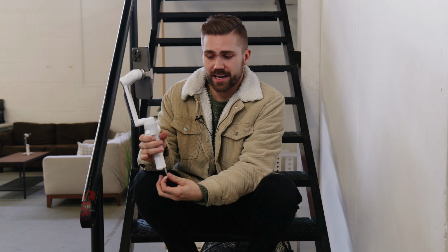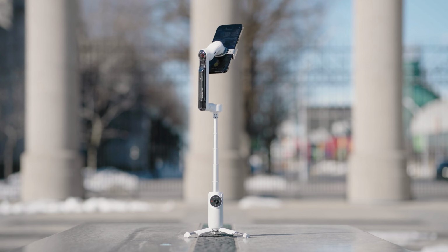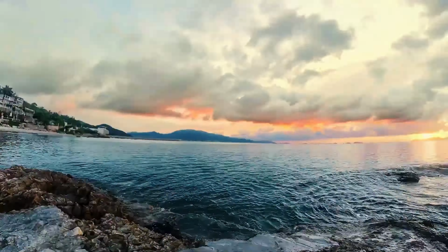Then you have 360-degree pano photos. So essentially you just set up the tripod here, and then the AI will automatically take all the photos, stitch them together, and now you have a 360-degree pano. Then you even have special effects like the dolly zoom effect. I mean, look at this. This looks pretty amazing. So as you're walking back, it's zooming in and giving you that really dramatic effect.